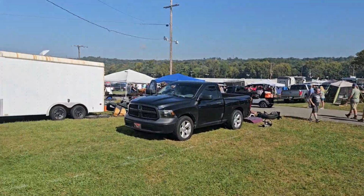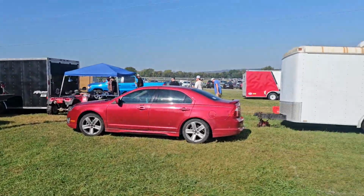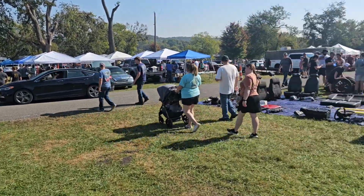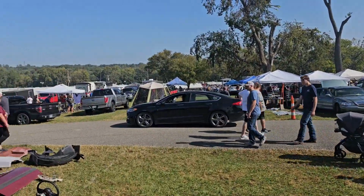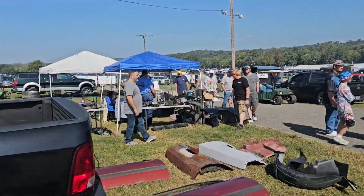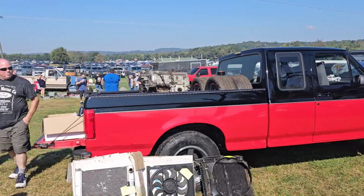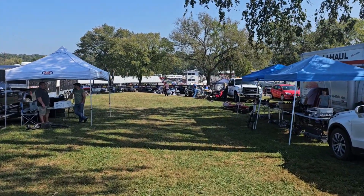This is where we have a little bit of a swap meet going on. So if you're looking for some used parts for a Ford of some kind, usually you can find something down here. Looks like that guy's got a 4-valve engine for sale.